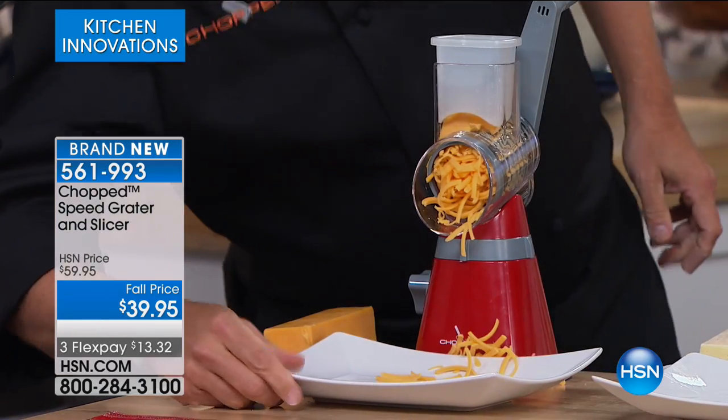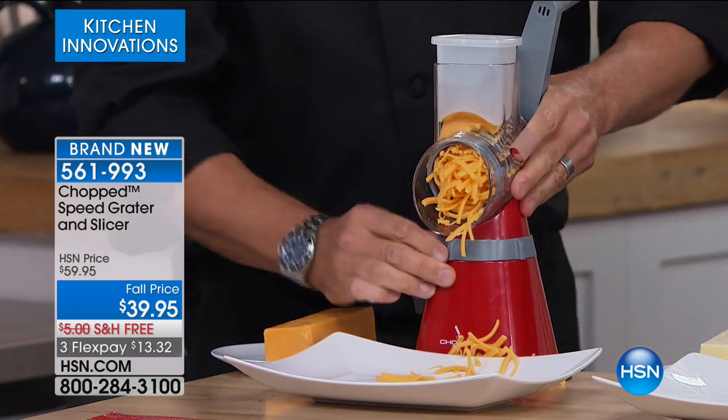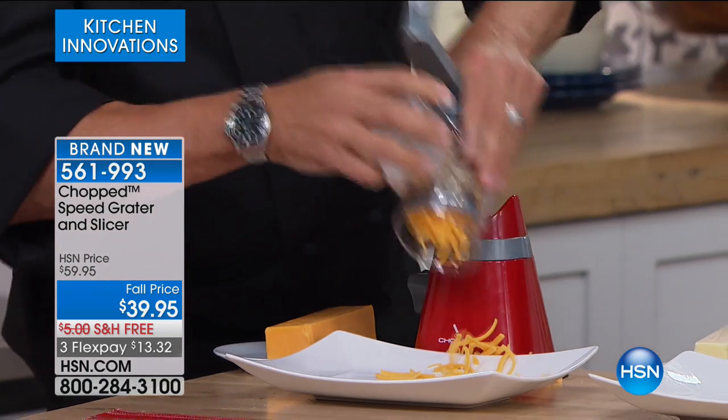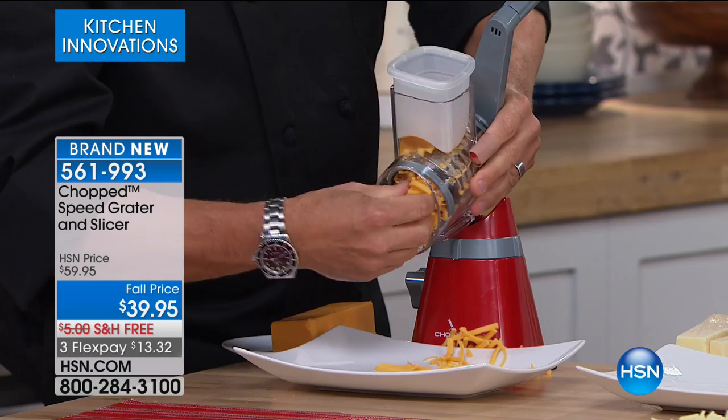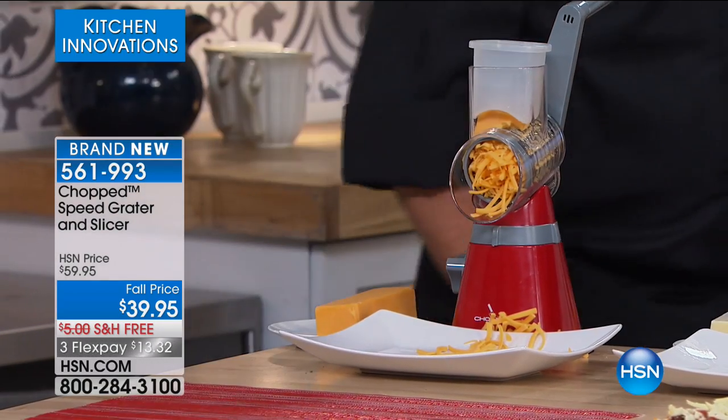Look, have you ever grated your cheese right like that? And then you can also unhook it. Grated cheese, you know how expensive that is? Well, the other thing is if you buy the cheese that's already grated, it's all dried out. So this cheese just comes out and there you go. You've got your freshly grated cheese, which is what you're looking for.